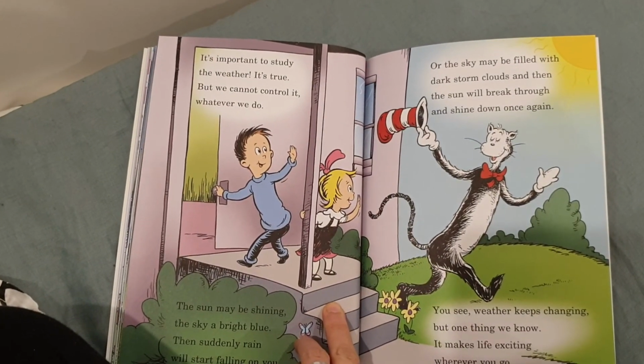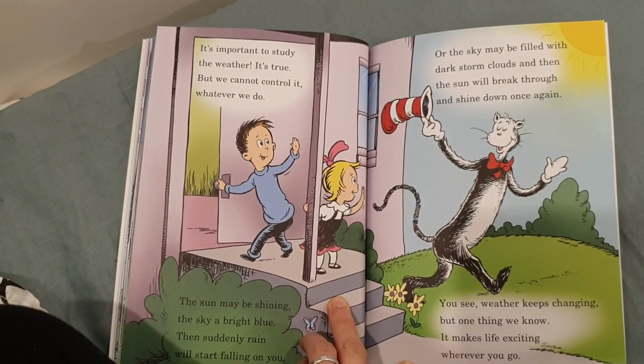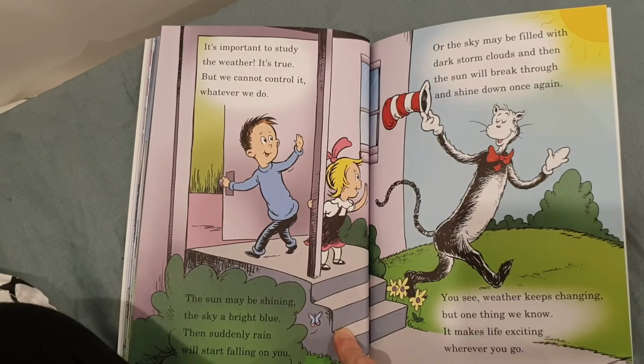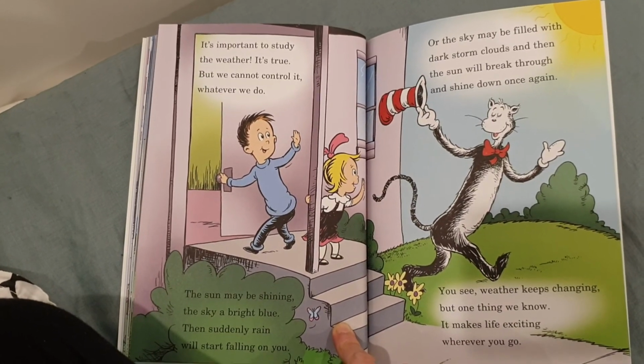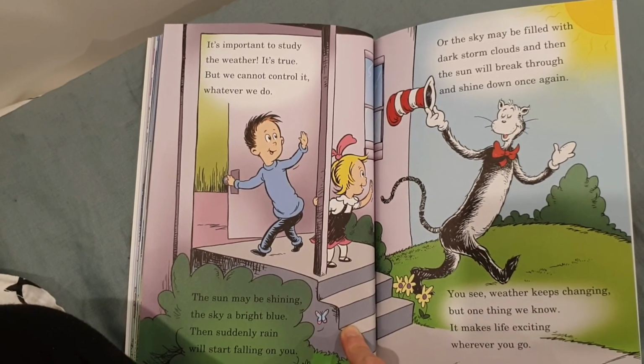It's important to study the weather, it's true, but we cannot control it, whatever we do. The sun may be shining, the sky a bright blue, then suddenly rain will start falling on you.